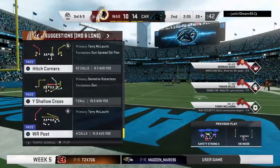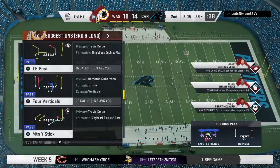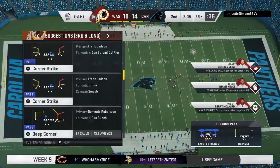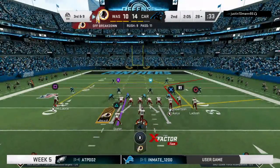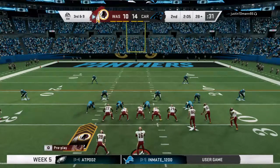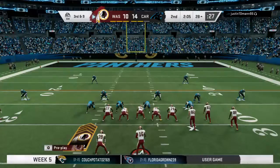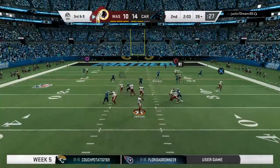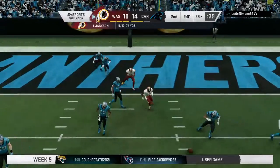Now the Panthers going to use the first of their timeouts. He'll have 2 remaining as we step aside here in this second quarter. The Redskins on third down, 2 for 5 to this point. This is 3rd and 9. From the gun, it's Jackson. And that will be incomplete.